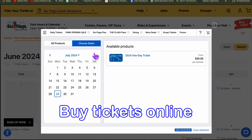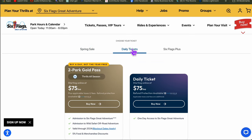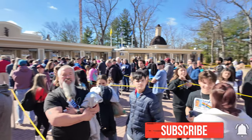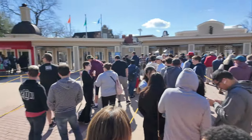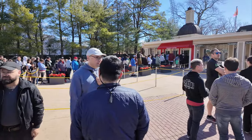If you are just planning on going there a day with people, I highly suggest purchasing your tickets online and then possibly asking one of your friends if they have a membership to Six Flags and they can purchase you tickets at a discount price. But definitely check on the prices online because the prices do fluctuate due to the time of year and the day of the week. So check online for your tickets.